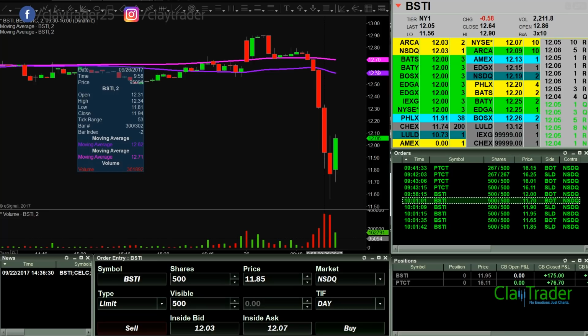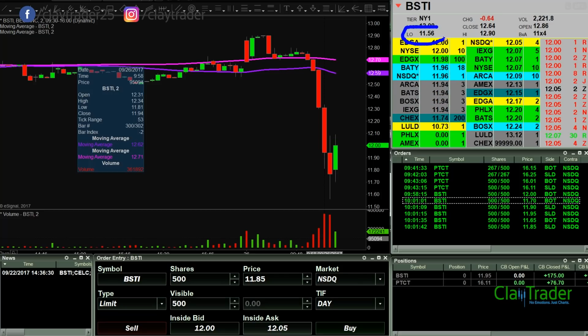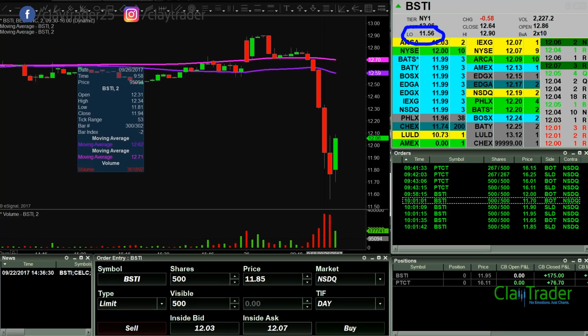Again, just if you're not familiar with my screen, right up there you can see the low that it went was indeed 1156. So close but no cigar. Let's see what else I can find out there.